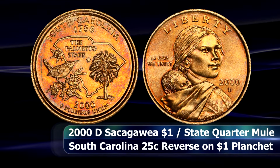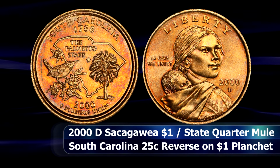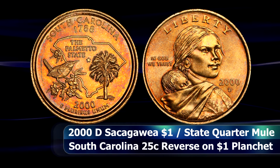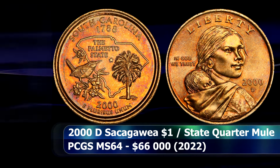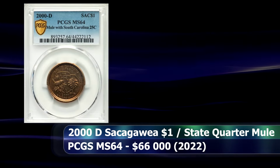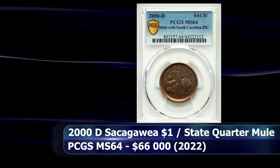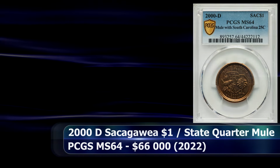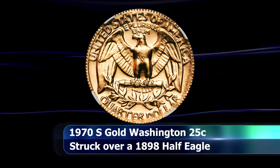This is an example where the obverse of a Sacagawea dollar was paired with the reverse of a South Carolina state quarter, all struck onto a planchet for a Sacagawea dollar coin. This coin was graded by PCGS as MS64 and sold at auction in 2022 for $66,000. Then we have a coin that just completely defies all logic.